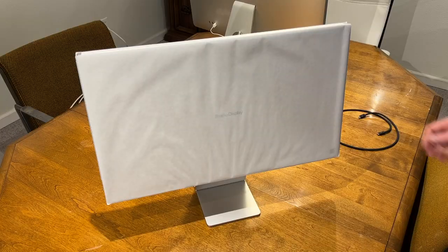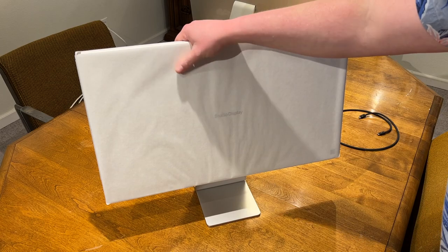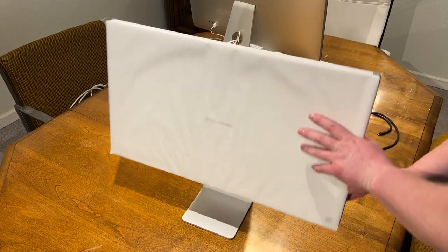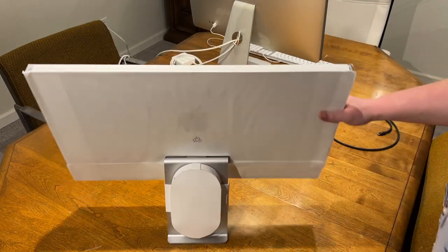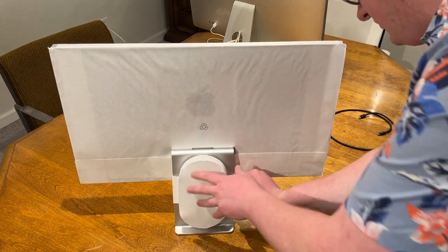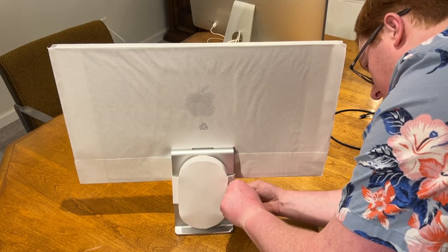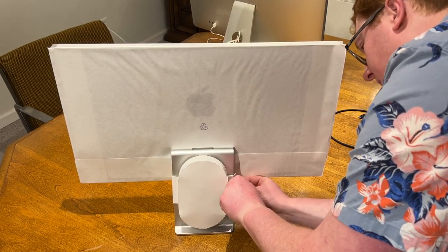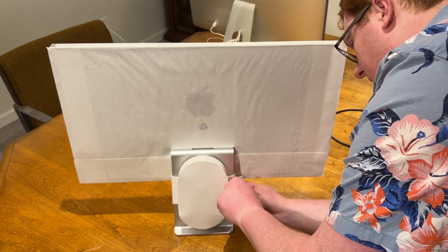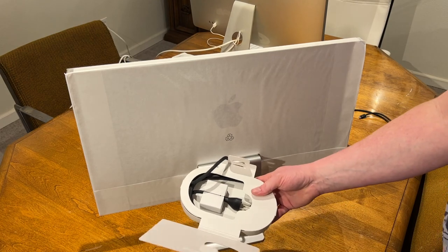We got the box out of the way, and we have some type of, it's almost like a fabric-y paper or something going on here. And on the back, we have our power cable right here. I'm sure there's a way to get this out without totally destroying it. Talk about engineering again.